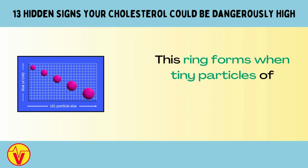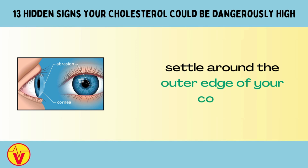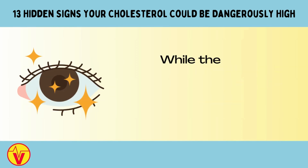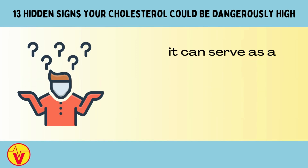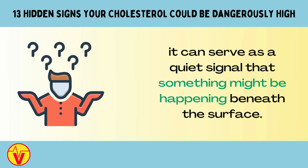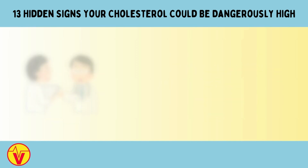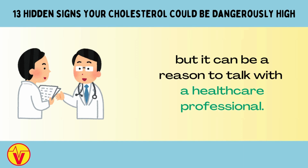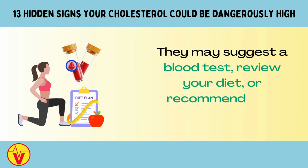This ring forms when tiny particles of cholesterol and other fats settle around the outer edge of your cornea. While the ring itself won't harm your eyesight or cause discomfort, it can serve as a quiet signal that something might be happening beneath the surface. It doesn't mean you're in immediate danger, but it can be a reason to talk with a healthcare professional. They may suggest a blood test, review your diet, or recommend a bit more exercise.